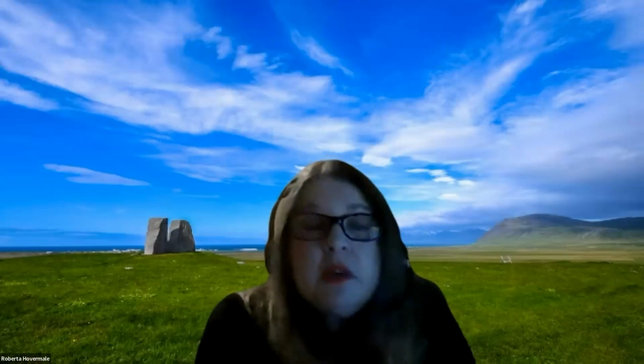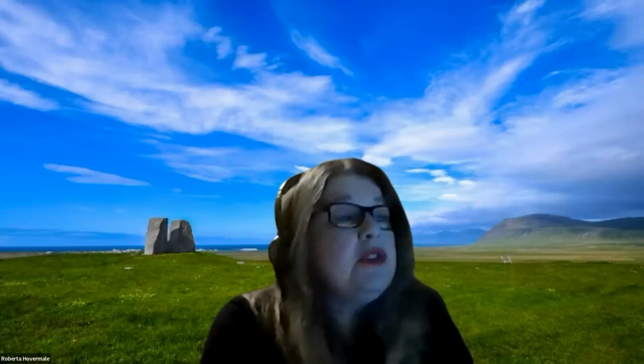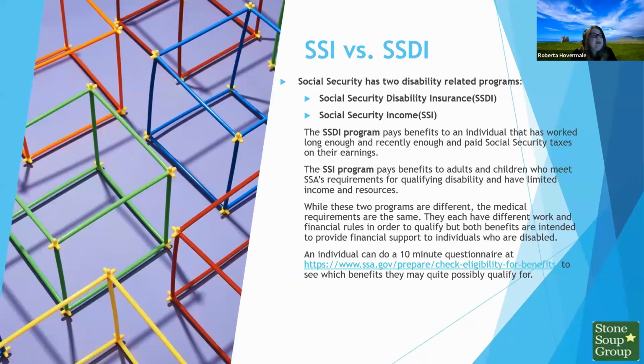So I am going to go right now and share my screen, and we're going to talk about Social Security. We're going to start with that first. With Social Security, sometimes individuals may talk about Social Security Income, SSI, versus SSDI. And so SSDI is Social Security Disability Insurance. So there's two disability related programs, SSI, Supplemental Security Income, and Social Security Disability Insurance, SSDI.